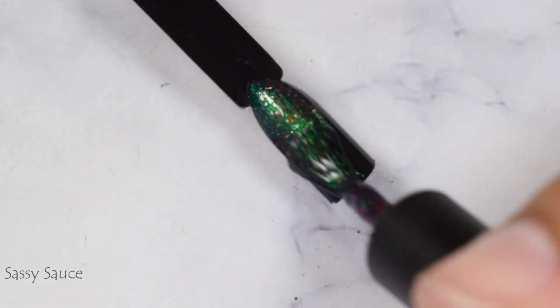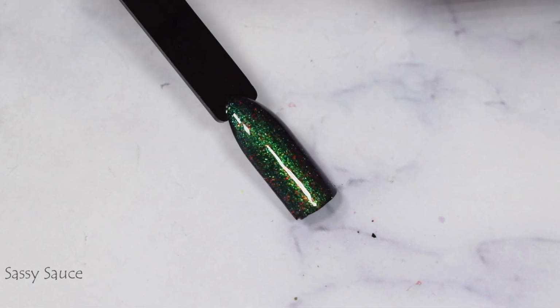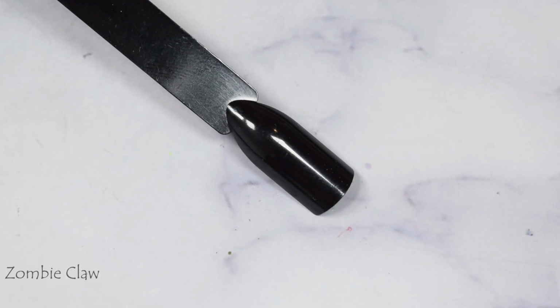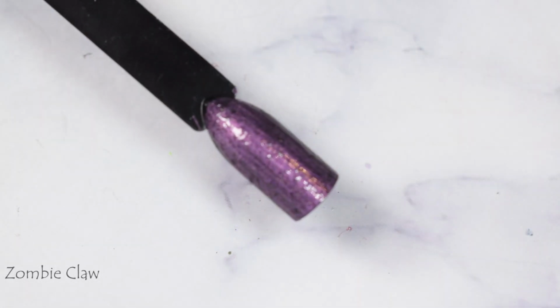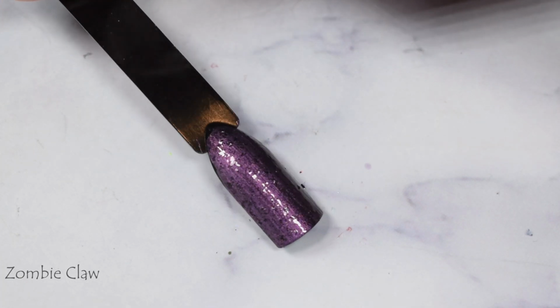Sassy Sauce, in my opinion, this is one that I would not use as a topper. I tested it with cold and warm state. It didn't pop very well. Zombie Claw worked, shockingly enough, but I personally would not try to layer this one. I think it's so opaque on its own.